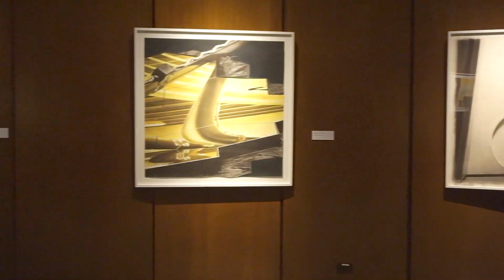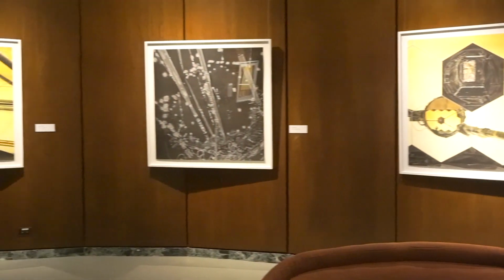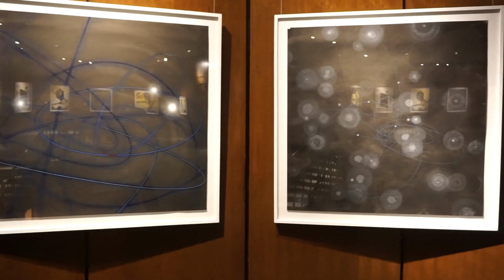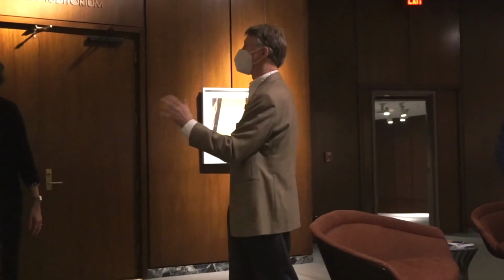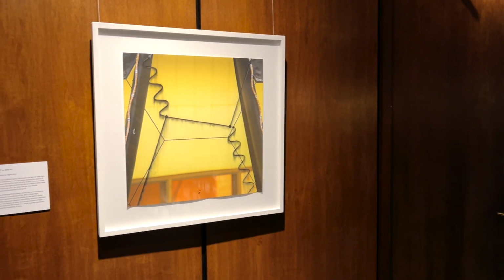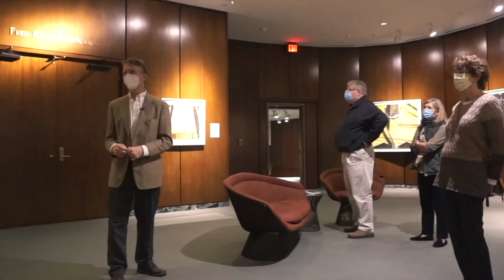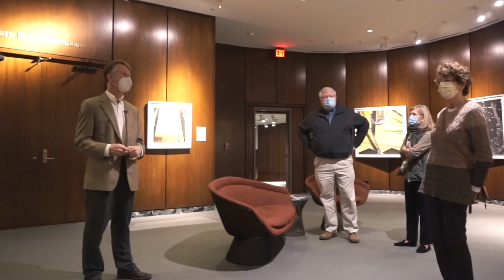So the show is sort of three different series. There's this one here, which is about the telescope itself. There's this set down here, which is about one of the things the astronomers want to use the telescope for. And then there are these two here, which are sort of about quantum physics, which is a little bit difficult. So I think I'll start with the science part, because that's a lot easier than talking about art.